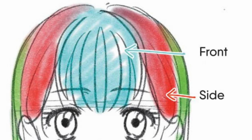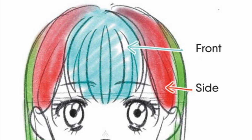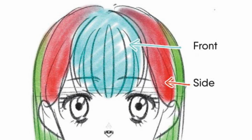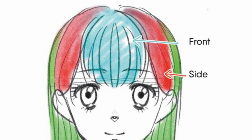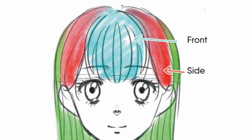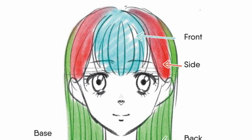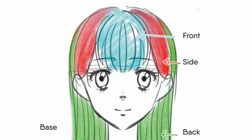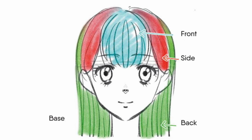How to draw hair. Make sure to consider each part of the front, side, and back hair for all hairstyles. The head shape is more visible with heavy, long hair because it's weighed down. It flows straight down along the face. It's the same for wavy hair, but it's more spread out near the bottom because it weighs less. For short hair, it spreads out even more and is more voluminous because it's lighter.